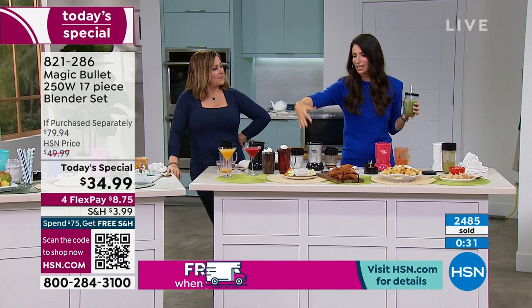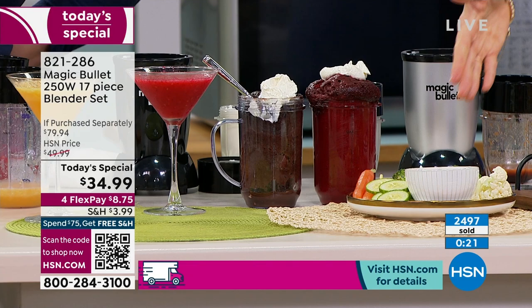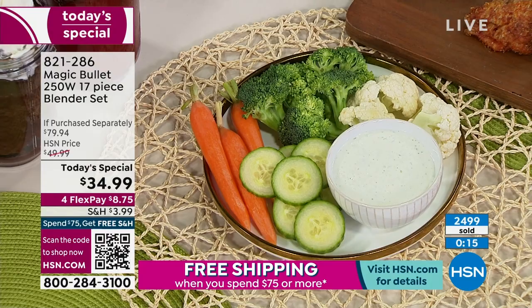We made these delicious mug cakes. Look at that. One minute, we have dessert. So you have your family over, you can make mug cakes. We made a ranch dressing. How about this spicy one? You made the best spicy. That's a winner. You need to bottle that and sell that. It's so good.